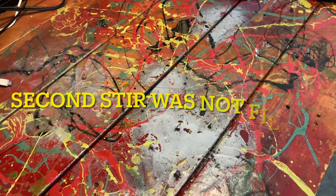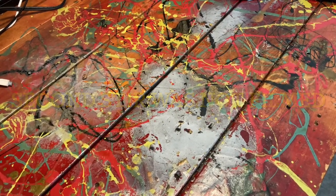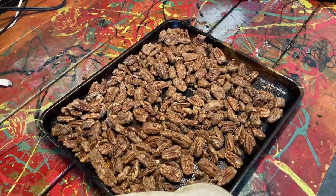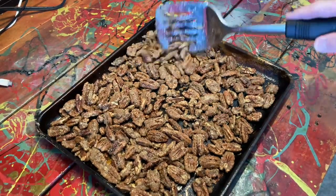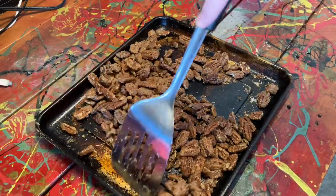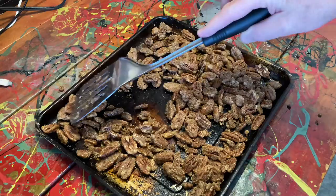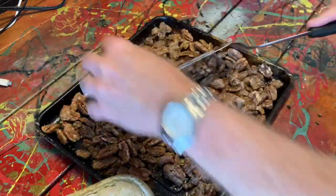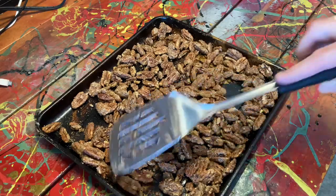Getting ready for the third stir. Coming out. Oh, you hear that? You hear that? You see? They're starting to rattle. This is getting really, really to the special place where we want to be. Now you can't even flip them. They're just flying all over the place. Oh yeah. Just takes time.